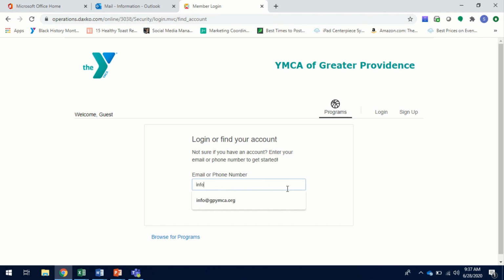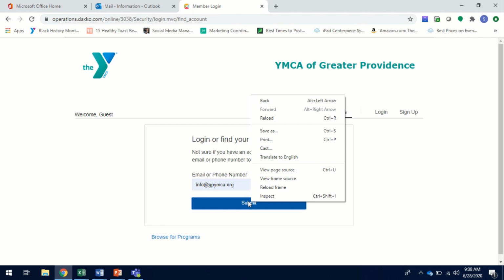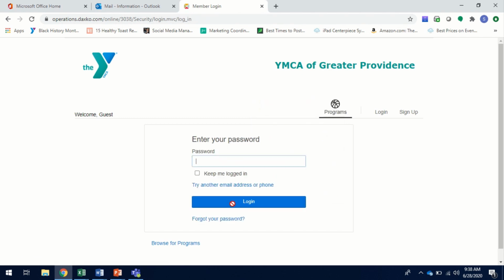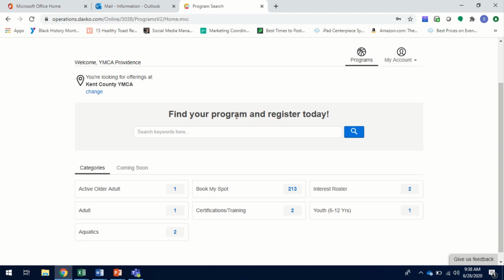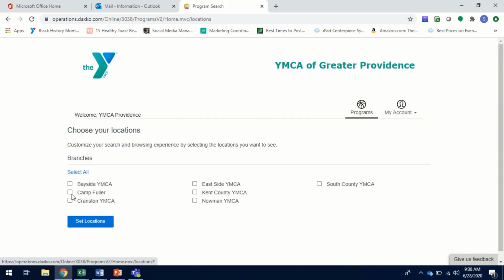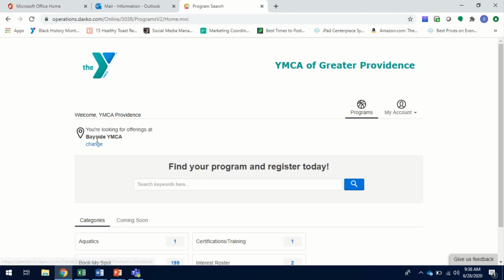In this case, I know the email address associated with my account. I'm just going to type that in and hit submit, and I'm going to enter my password. Excellent. In this case, my YMCA location is not Kent County, it's Bayside, so I'm just going to change that. You can do that by clicking the change feature here if the Y that appears is incorrect.